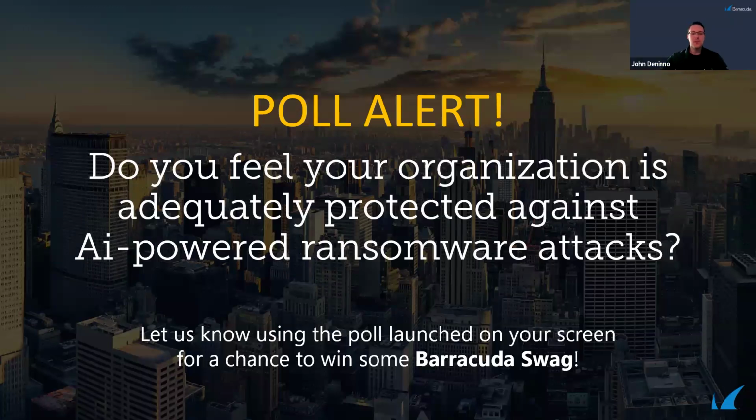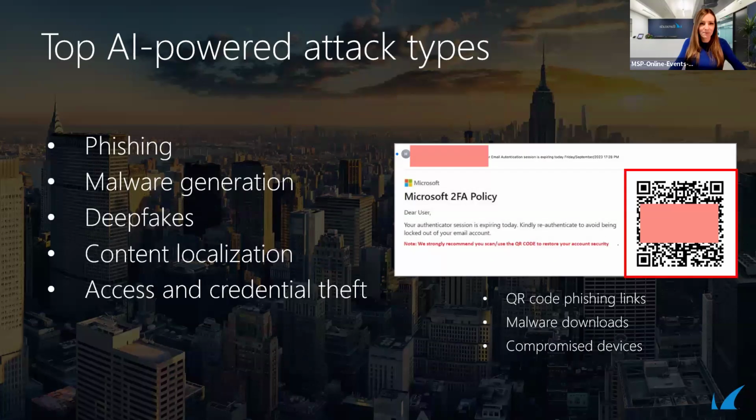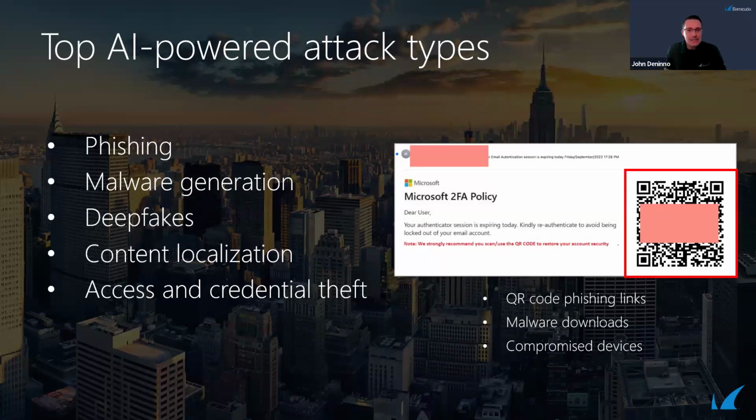Thank you. Interesting results there. Okay, so top AI-powered attack types. Phishing attacks, once these really relied on mass emails in the past, but they've evolved into sophisticated schemes. AI algorithms now craft personalized messages after sifting through things like social media and other data sources, and this significantly increases the chance of deceiving even the most vigilant users.